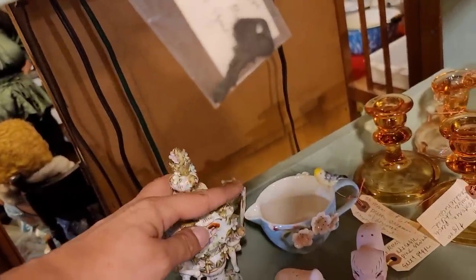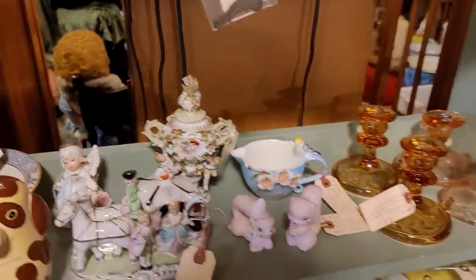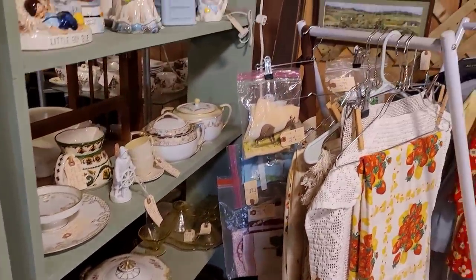I do have a strong feeling that it is more of a Japan piece, though I will say it's done very well for a Japan piece. So we're going to go ahead and move on.